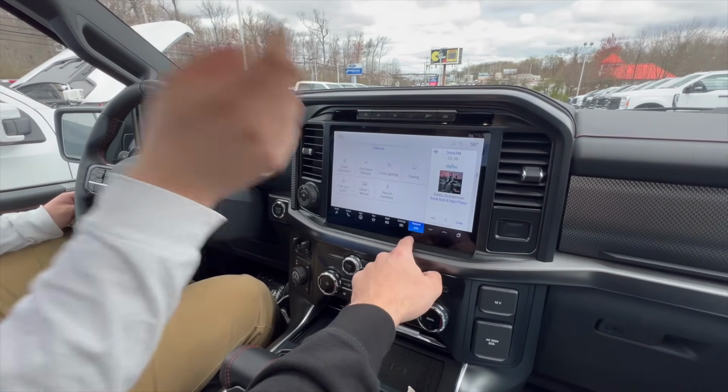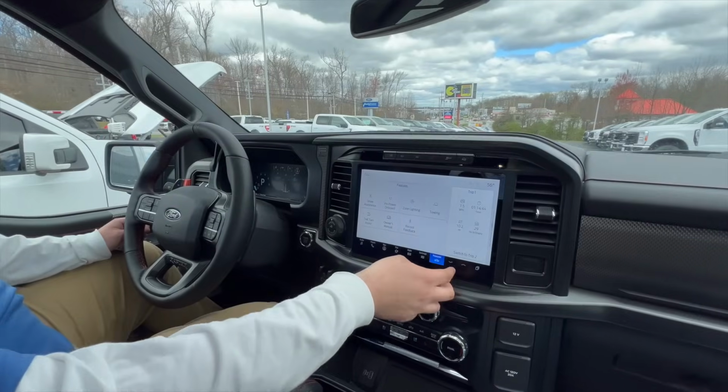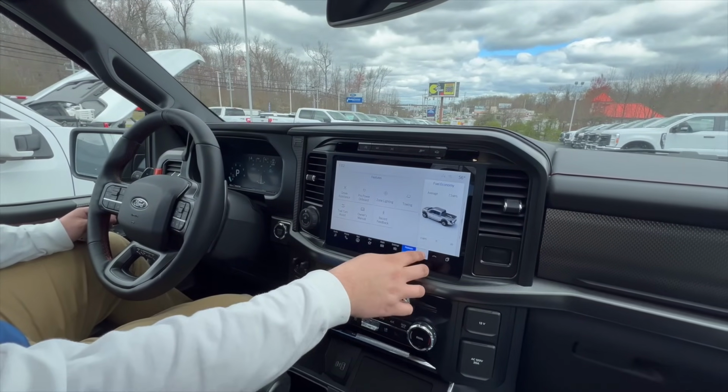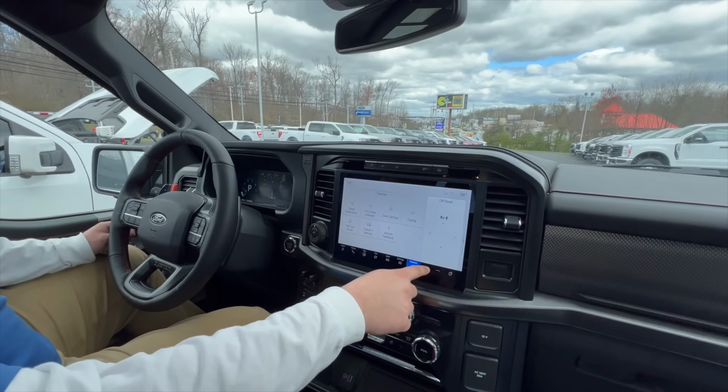I don't know what I was doing there. Oh, I always get tripped up with that too. I was about to say, am I doing that wrong? No. I always do it too. I'm so used to swiping on stuff. I actually like that better, having the button. Oh, yeah, me too.